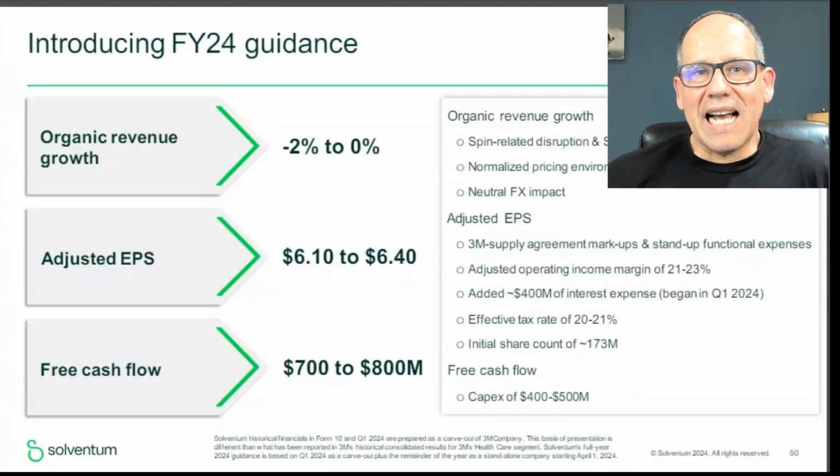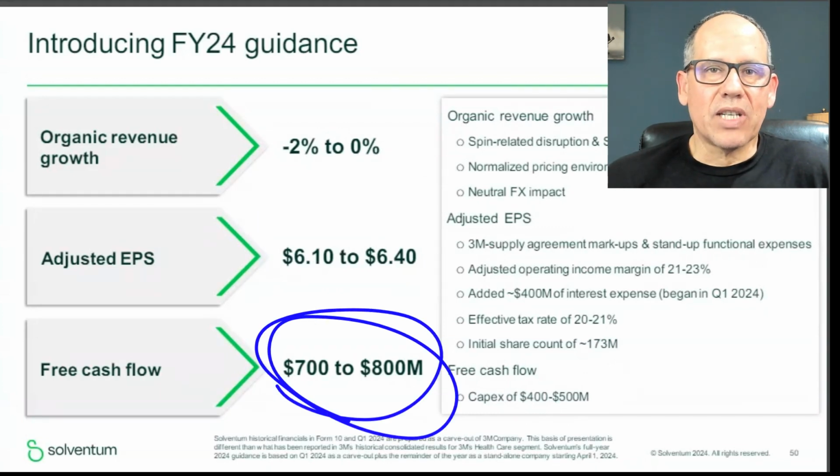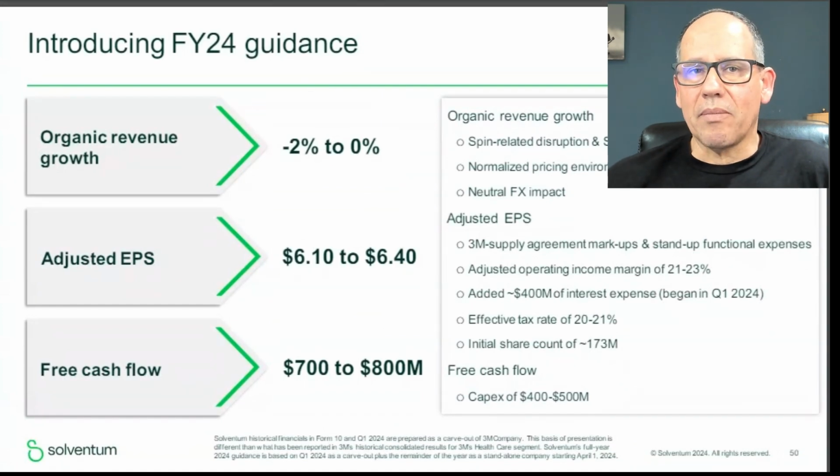The company is guiding that it will do about $6.10 to $6.40 in earnings per share. It's also guiding that it'll generate $700 to $800 million in free cash flow. Those are really good numbers. The one metric that I don't like is the growth in sales, top line. There's no expected growth. That could be a big problem. If this company doesn't grow, the market won't like it, and the stock price won't go anywhere. So I need to keep an eye on the overall growth of their revenue.